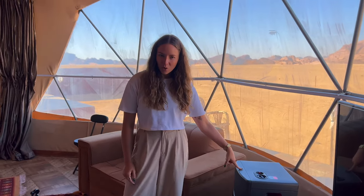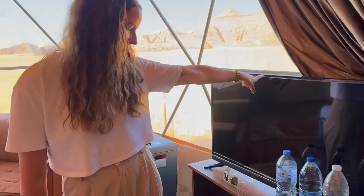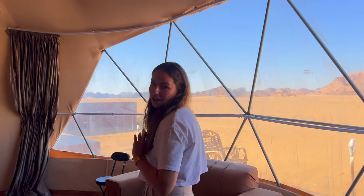It gets rather cold in the desert at nighttime, so we'll let you know if we use it. They also have a TV in here, so we might throw on the sequels of Star Wars just because it was filmed here in Wadi Rum and it would be kind of iconic to watch that and be in this bubble tent. But it's technically not real Star Wars.